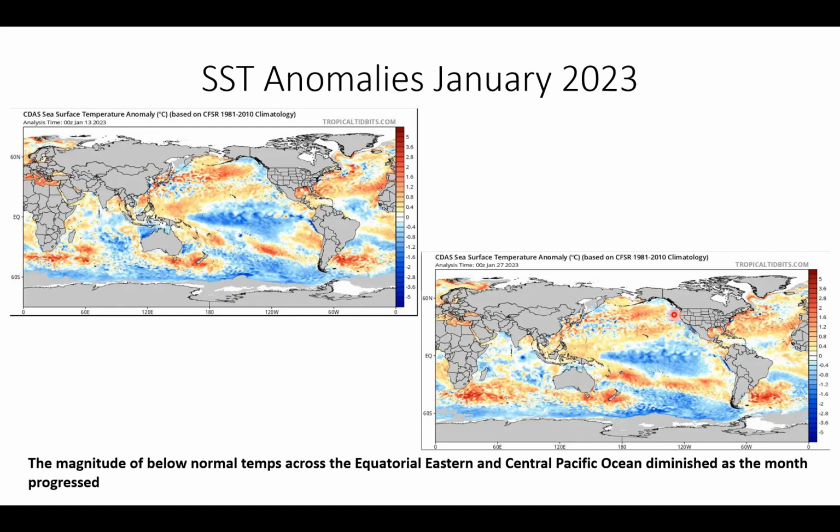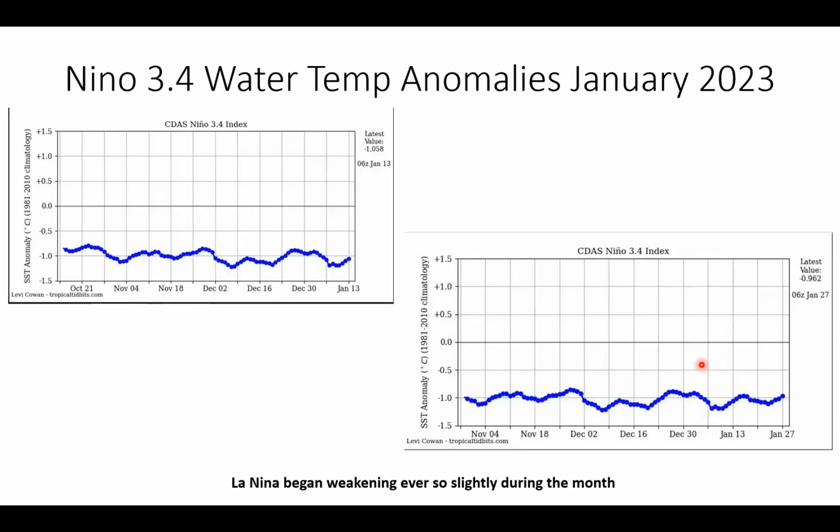And by the way, this negative Pacific decadal oscillation, negative PDO, has really shown itself in March and even in early April. It's very much alive and well, the negative PDO right now. So overall, the main message here into January for sea surface temperature anomalies is the magnitude of below normal temperatures associated with La Nina were diminishing.